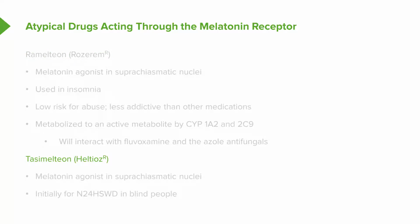Tasimelteon or Hetlioz is a very commonly prescribed medication. Once again, it also is a melatonin agonist. Once again, it also works in the suprachiasmatic nuclei. And it is for this strange disorder called non-24-hour sleep-wake disorder in blind people.